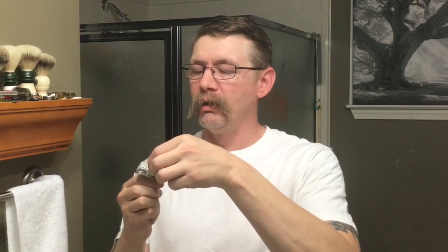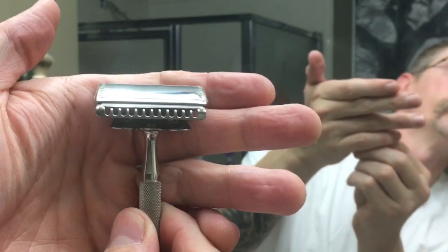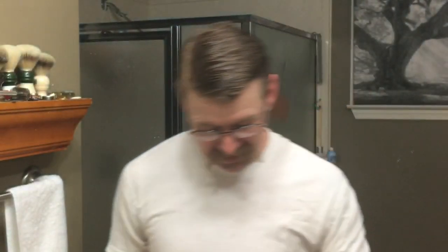This is a Gem Persona. You always want to knock off the grit off these. Just don't go backwards. All right, that's what the blade looks like in there. Pretty nifty. It's a little aggressive.